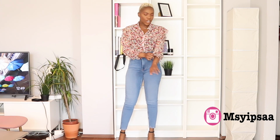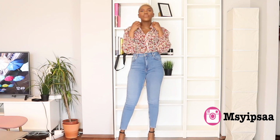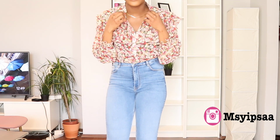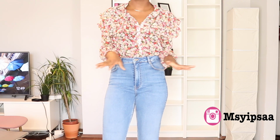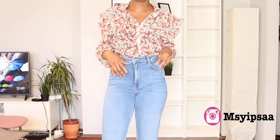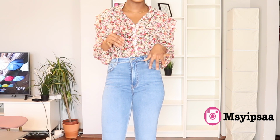So this is the second top I wanted to show you. I was quite excited about this top. I just loved the way they designed it. Now all of them, if you look, don't have the usual collars that you see in tops. Now if you're wondering why I'm not wearing a belt, it's because typically I don't wear belts on my jeans.